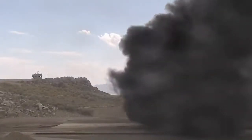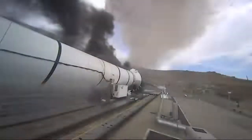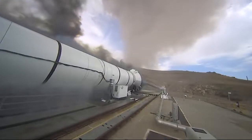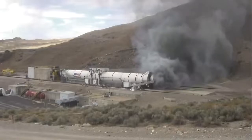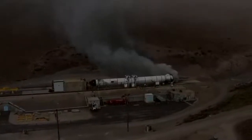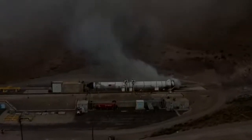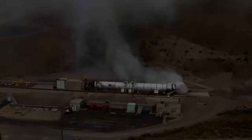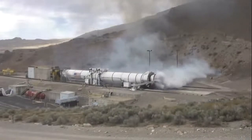Plus 160 seconds. Plus 170 seconds. High-speed data operator, stop recording. High-speed recording is complete. Low-speed data operators, stop recording. Low-speed data recording complete. Plus 3 minutes, 30 seconds. Post-fire crew, report to the instrument room.